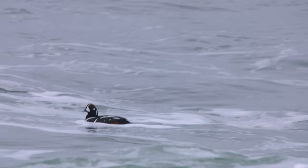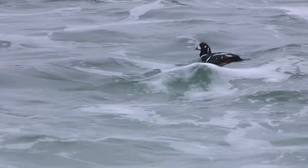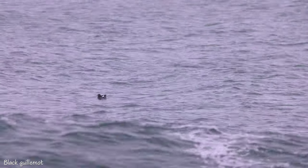As always, I really enjoyed watching this harlequin duck diving around in the waves. And when I was done watching him, I even got a couple of sightings of a black guillemot and a black scoter swimming by.